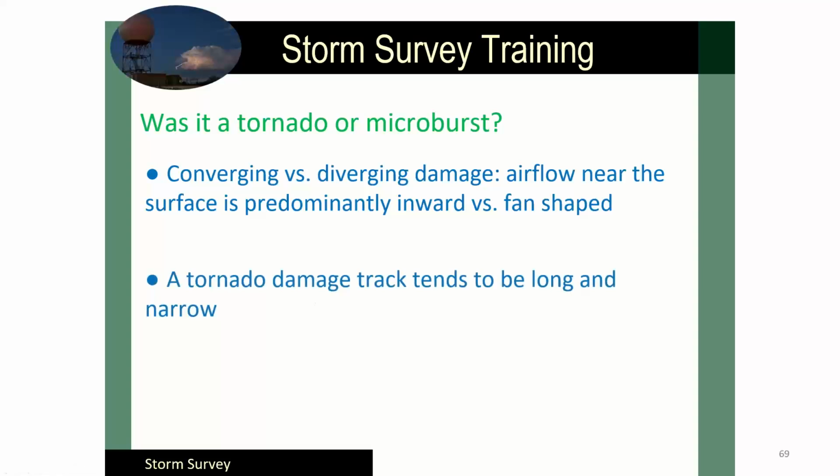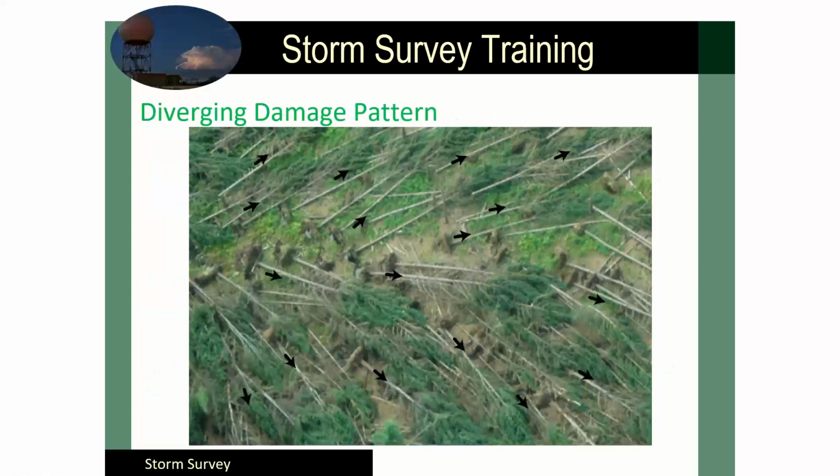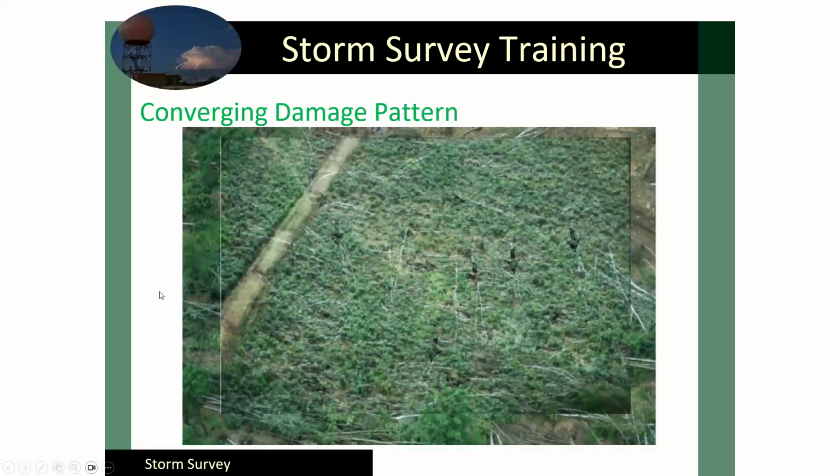So the damage path for a tornado is long and narrow. A microburst is brief in duration and farther out. So the more divergent damage path is going to spread out. It's going to knock down everything in a fairly effective fanning out pattern. A convergent damage pattern is going to be more chaotic. You're going to have damage on one side and not on the other side. You might have one side of the street fine. You might have one side of the street sustaining heavy damage. That's going to be consistent with a tornado.